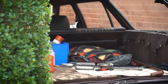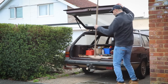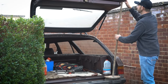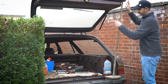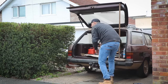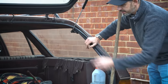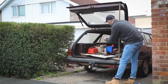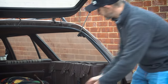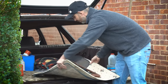Now that we've got it into the sunlight, have a bit of a closer look in the boot. I've borrowed a broom because, just like my dad's, the struts never held the tailgate up properly and he used to carry a broom around. So, as we showed you before, these two either side holdalls, colour-coded to the car in bitter chocolate, are a special feature of the Chasseur model.